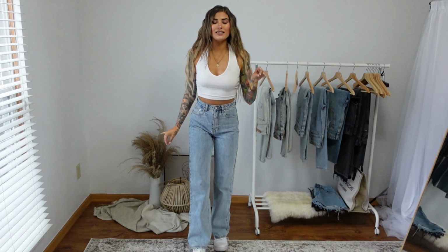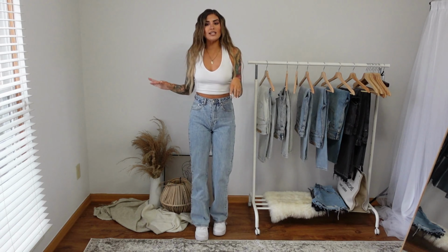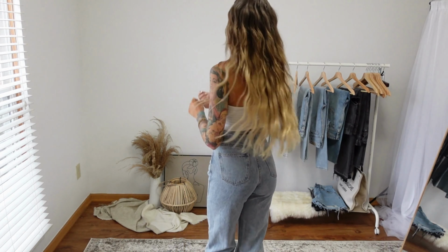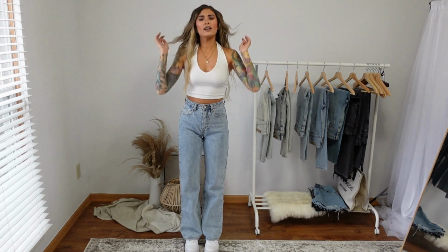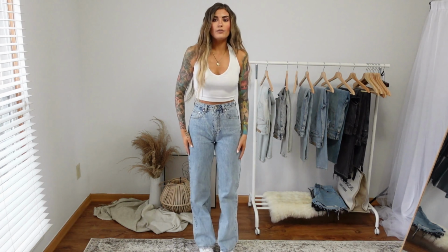This next pair is one of my favorites. This is called the Long Way to Go Jeans in washed blue. I'm wearing an extra small in these ones. I just love the wash of them. I love the leg. I think it's like a straight leg. I'm not sure. I do wish they were just a tad longer, but they're okay. They're not too short, but I just really, really like these jeans.